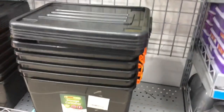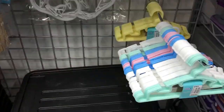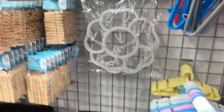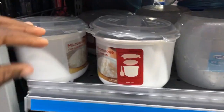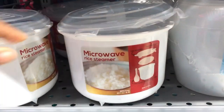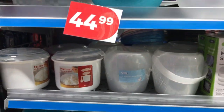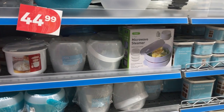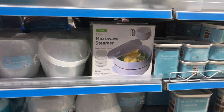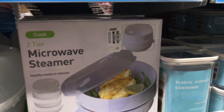Also, these are storage boxes that I saw in Pep. They're actually not that big, but they're also not that tiny. So I think they're okay for shoes and whatever you need to use them for. This was a very curious find that I saw. It was a rice steamer, and I was like, damn, okay. So I think I'll definitely give it a thought, maybe to try it out.